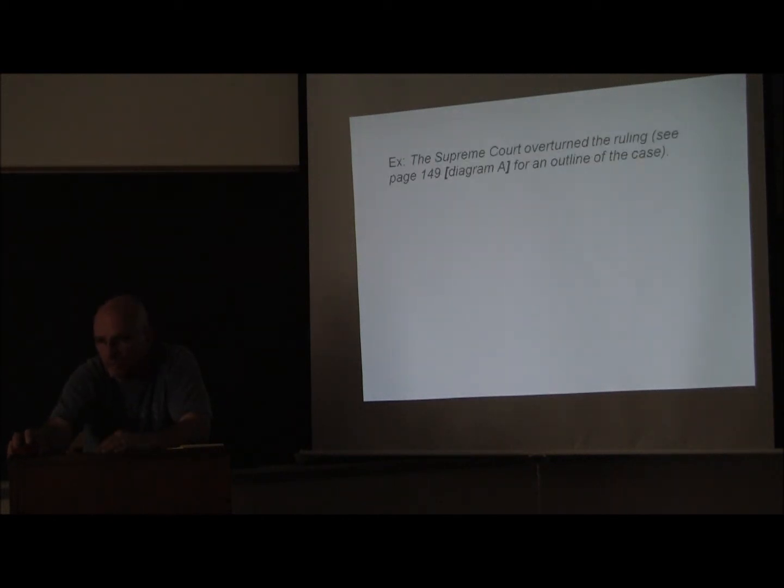Here's another one. The Supreme Court overturned the ruling, and then I have a parenthetical. See page 49, and then I realize, oh, I want to put this in parentheses also, diagram A, but it's a parenthetical inside the parenthetical. Well, that's going to look weird. I've got parentheses inside parentheses.